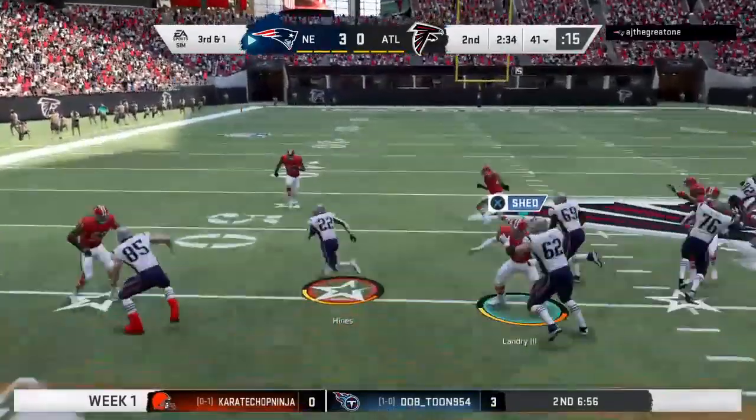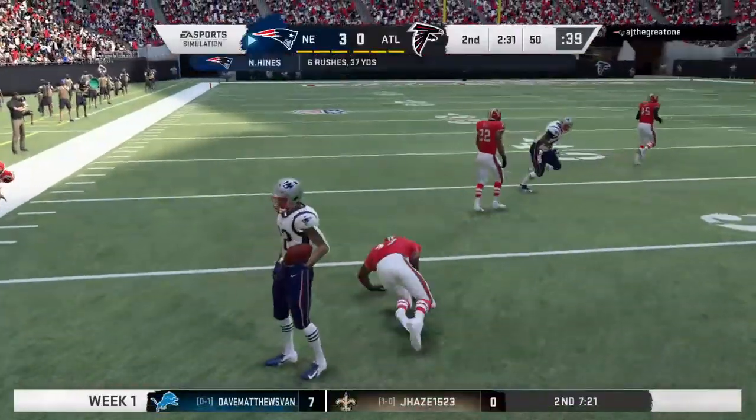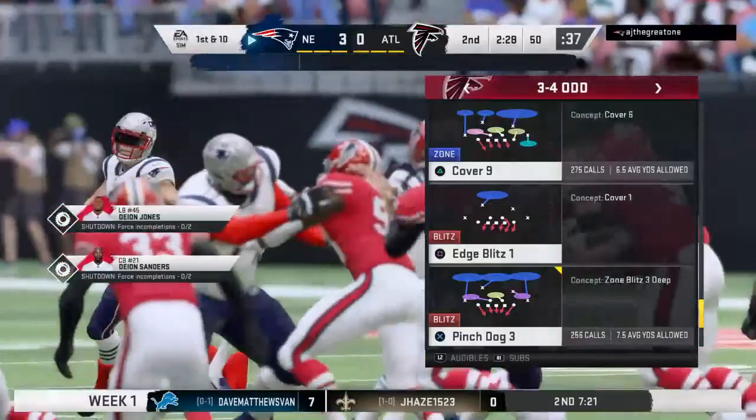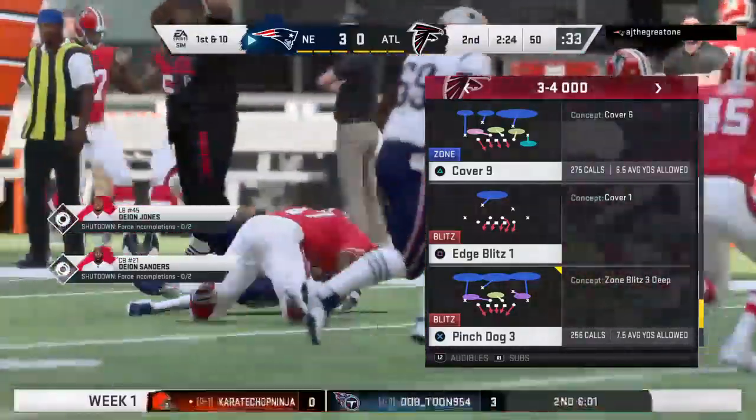On 3rd down, Hines. And he's got the 1st down yardage before being taken down at midfield. That's good for 9 yards as they convert on the 3rd down play.